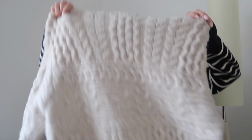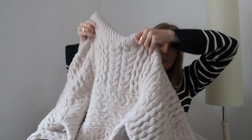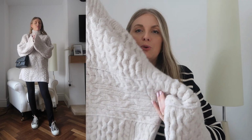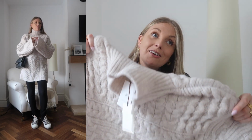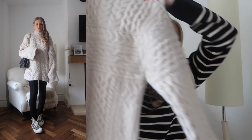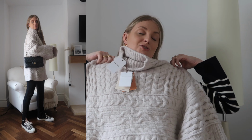So I picked up this one from Nanushka, which is super chunky and oversized. I feel like you probably can't even see it. You need me to try it on, but I just love it. It's got all these varying cable knits. There's some amazing ones online from obviously Nanushka, from Kate, from JW Anderson. I feel like everyone has got the most amazing chunky knitwear every year, but this year it's gone extra, read all about it. And I just can't wait to wear this.